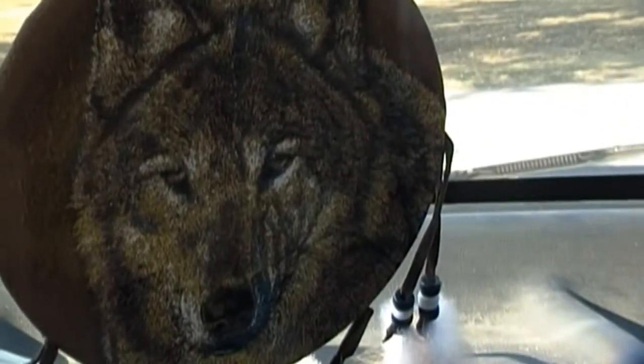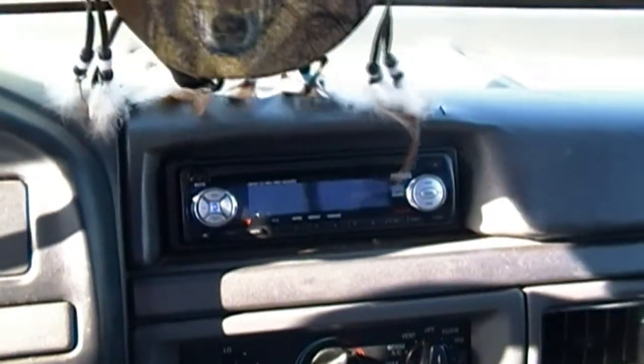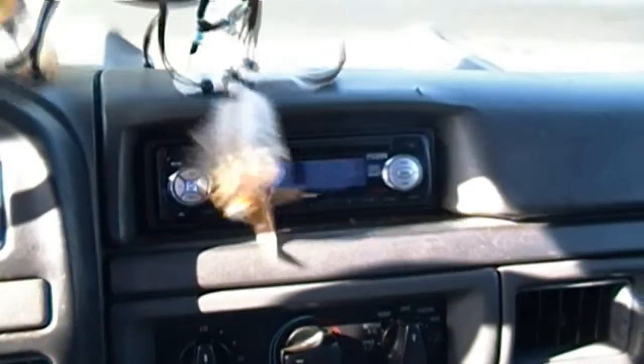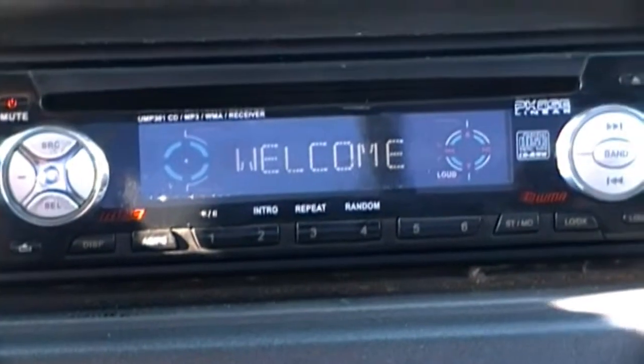And I'm not planning on keeping the Wolf Dreamcatcher on this thing. Not because, I mean, I'm planning on keeping it, but I would like to raise it up a bit because the feathers kind of get in the way of the radio and I don't want to put it on a CD because, well, the feathers could get eaten. So, come on. Well, hold that thought. There you go. Got the feathers out of the way. I mean, I think I'm going to keep this anyway. So, let's turn on the CD player.